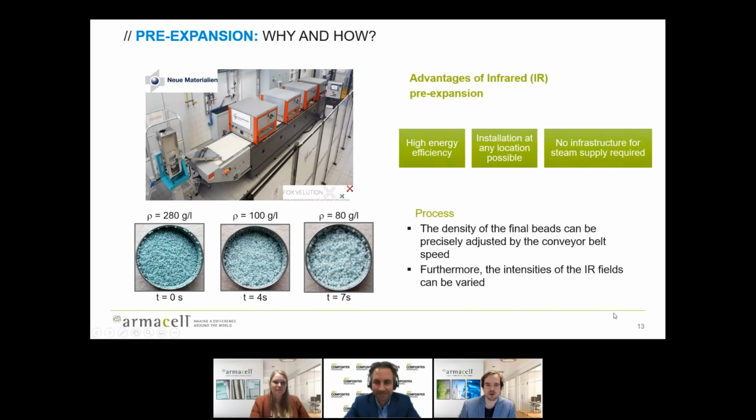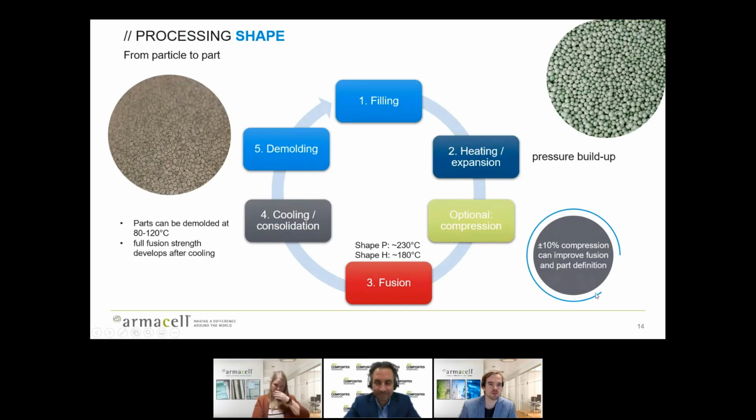Okay, so I would like to go on with going in detail about the molding processes. And before covering different methods of how to mold it, I would like to describe the molding process in general. After filling the mold, the second step will always be the heating of the mold and expansion of the beads due to the introduction of heat, and it will also generate a certain pressure within the mold to really fill all the gaps. An optional step that can be done is the compression of the material. By further closing the mold, we have found that 10% compression will improve the fusion and part definition.